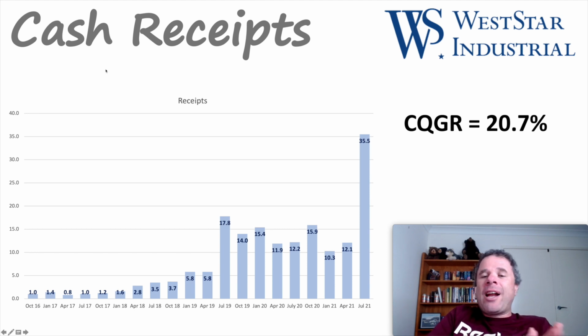The previous quarter, they only received $5.8 million of receipts, and then the next quarter jumped up to 17.8, and we saw that market response. But then over the next 2 years, receipts actually started to drift downwards, and that $17.8 million of receipts was their all-time high until the June quarter of 2021. And that June quarter 2021 saw a significant increase in receipts from the previous quarter as well. So it went up from 12.1 million to 35.5 million.